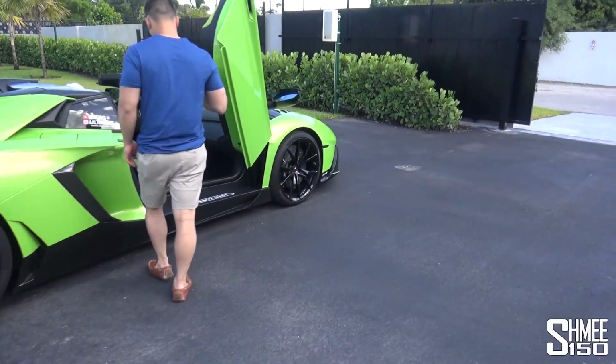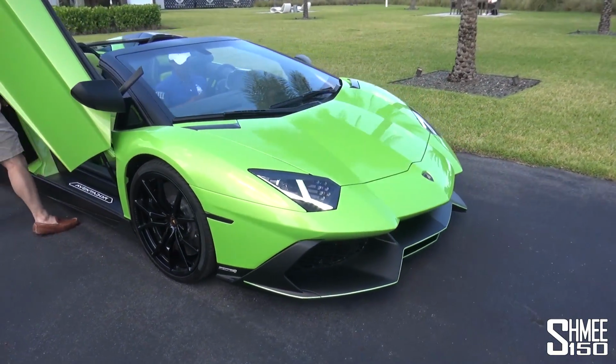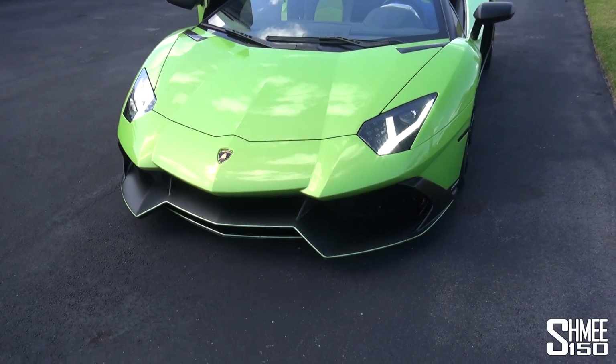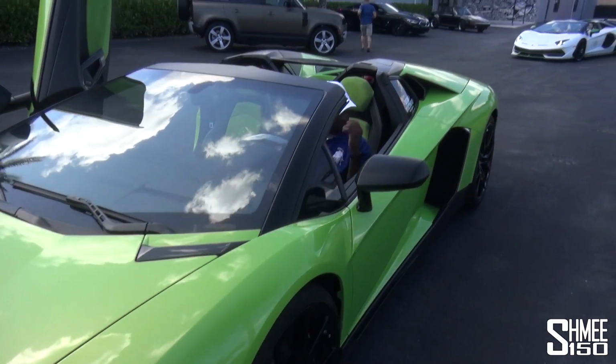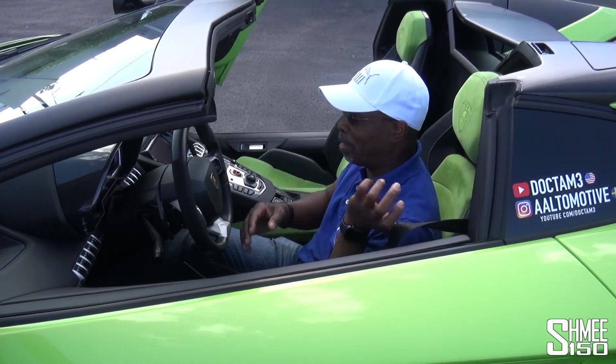Slightly different parts that you can see on the 50th anniversary. Different bumper at the back and around the front as well. Slightly more power. They took it up to 720 from the standard 700 horsepower that the original Aventador had. Looking cool with the pinstriping around the front. I mean, this is fairly nice as well, isn't it? I know. You can't go wrong. You can't complain with either one.